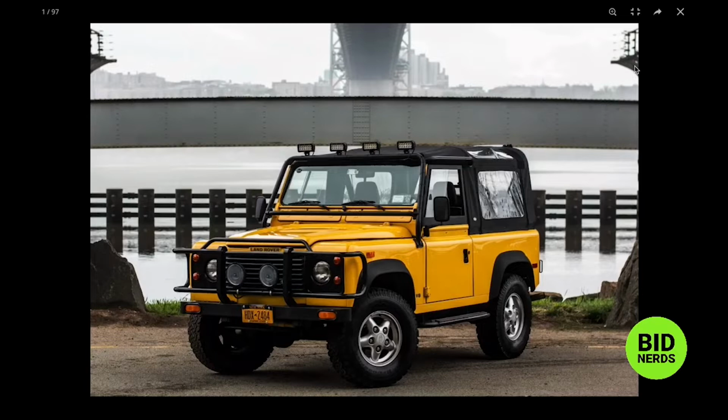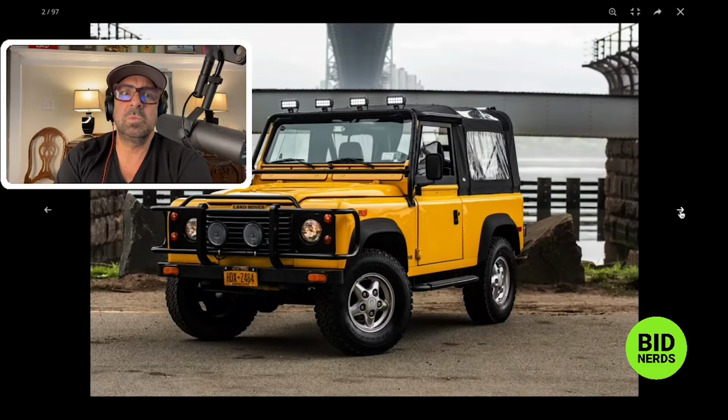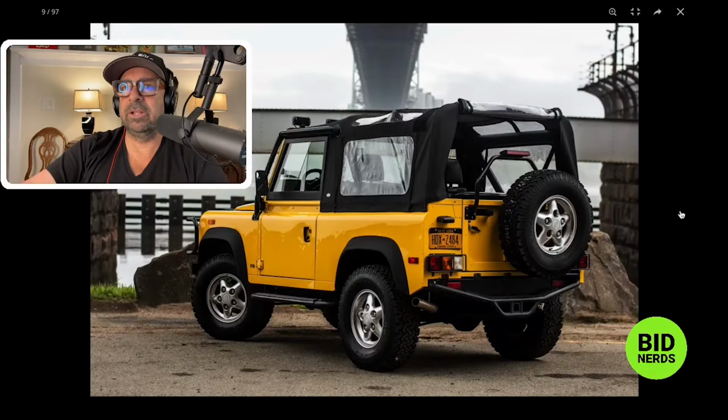What do we got here, Mr. Deeb? New York. Yeah, buddy. In New York, is this 1994 Land Rover Defender 90. JP, what is the NAS? Is that North American? That is correct, sir. NAS is North American. I don't know what the S is, but the NA is for North America. With a 5-speed manual transmission, this car is on Bring a Trailer, and it closes in 48 hours.